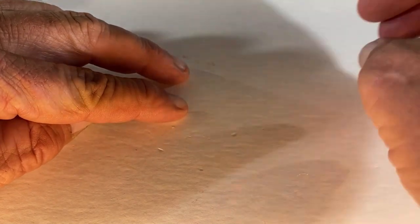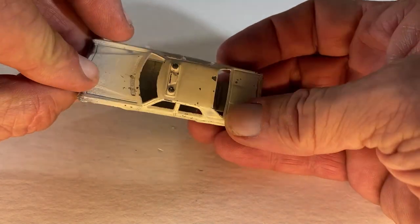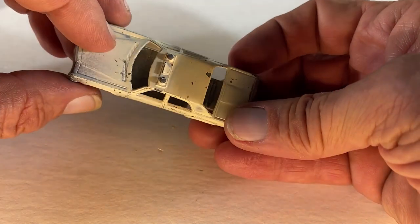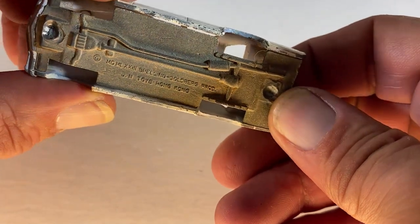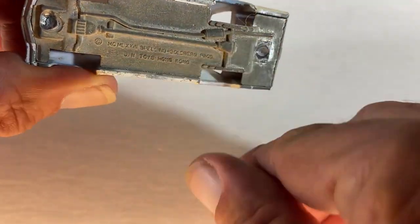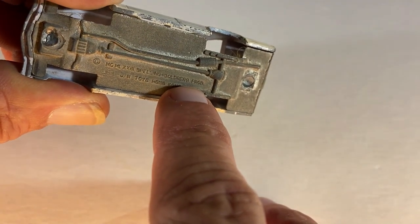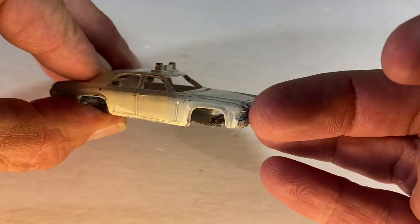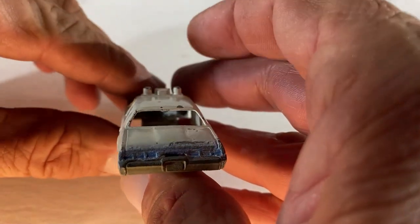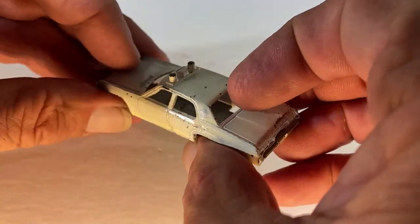Yeah. And this one, and you say, my God, there's no interior. Yeah, I get it, but this one, Goldberg Productions, yeah. This casting of what my guess is a 73-74 Chevrolet Impala police car was done for the show called The Rookies.